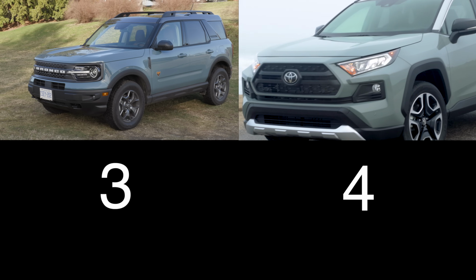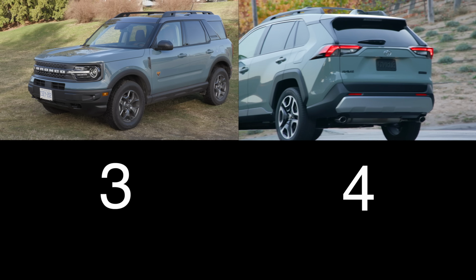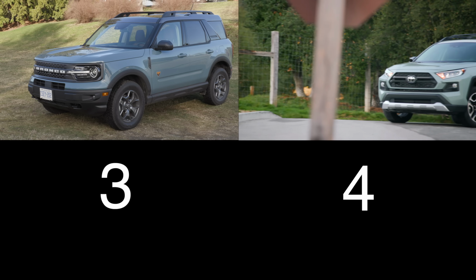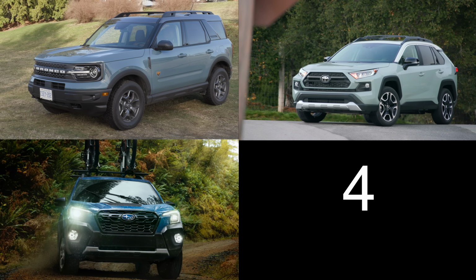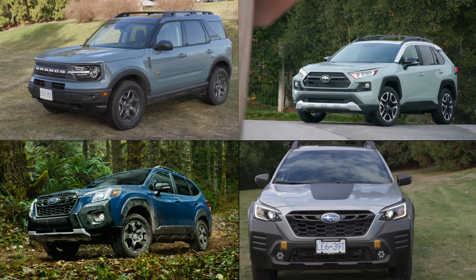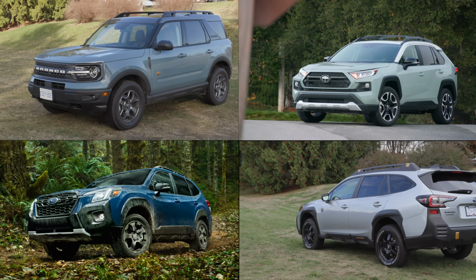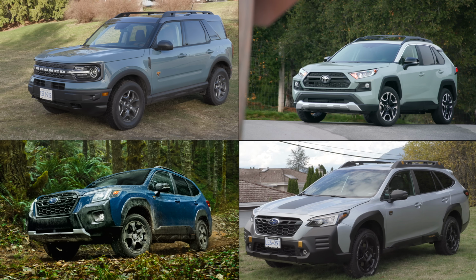The Toyota RAV4 Trail, or Adventure as it's called in the United States: 2.5-liter 4-cylinder, 203 horsepower, and a starting price just over $43,000. The Subaru Forester Wilderness with a 2.5-liter 4-cylinder, 182 horsepower, and a starting price just under $41,000. The Subaru Outback Wilderness with a 2.4-liter turbo 4-cylinder, 260 horsepower, and a starting price just over $43,000. So there are 4 more adventurous crossovers for you to consider.